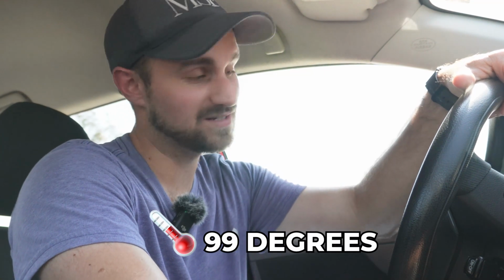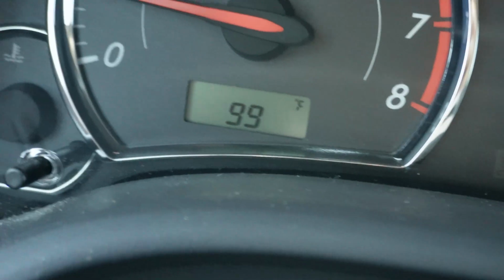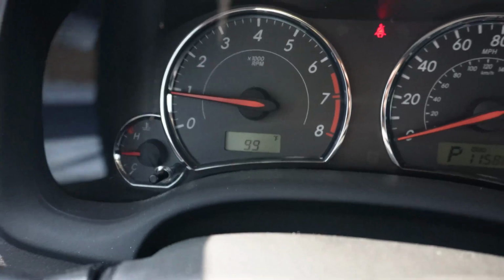Temperature check, 99 degrees. I don't know, I think we're gonna get to that 100-degree mark. We'll see. Oh, by the way, if you think I'm just making up the numbers, take a look at this here. That's where I'm getting my number from. 99 degrees.